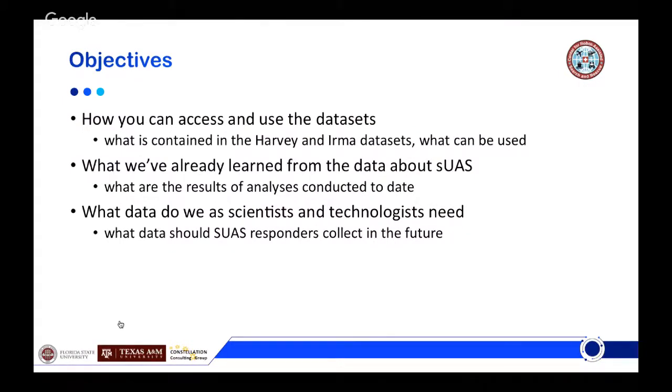So that gives you a little bit of an overview of just Hurricane Harvey and the use of small unmanned aerial systems. And then think about even more so at Irma. So we've got a large data set, and the objectives of this Virtual Summer Institute is to see how you can access and use those data sets. And in particular, we're going to go through what's contained in the Harvey and Irma data sets, what can be used, how it's set up.